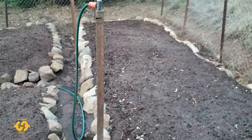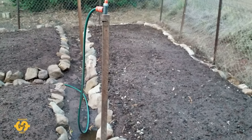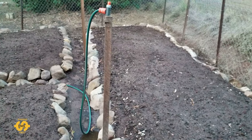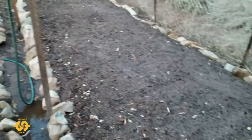And you'll see in the center, he's rigged up two posts so we can put the hose with a sprinkler on the end, and we can just move it between the two posts, and it manages to irrigate all three garden beds, which is really helpful.